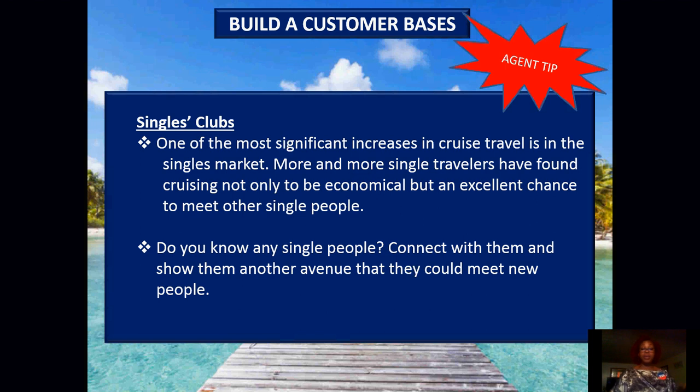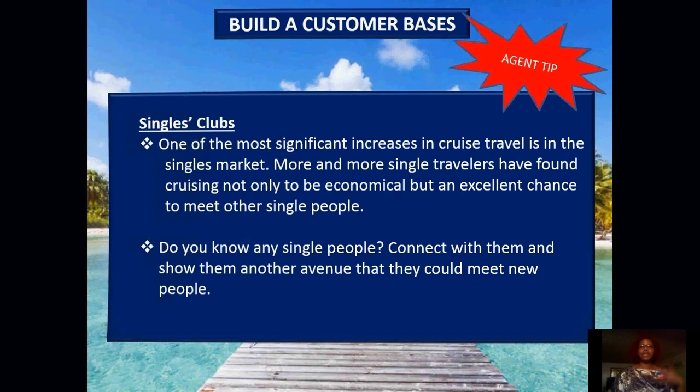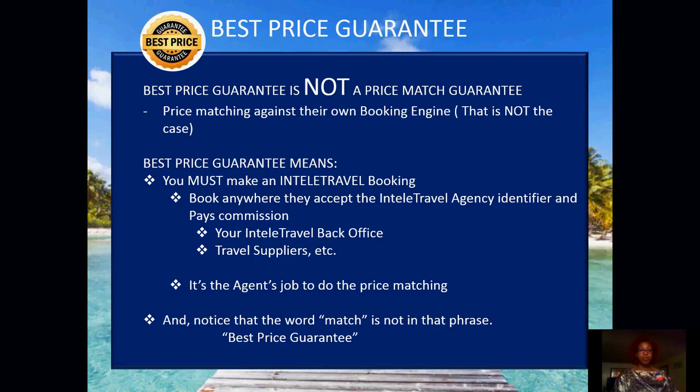Connect with them and show them another avenue that they can meet new people, guys. This is a great way for you to increase your clientele. These are all tips for you to increase your clientele, to get clients, to make more money.